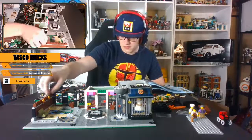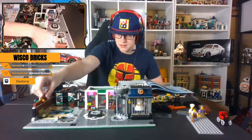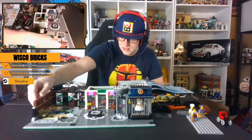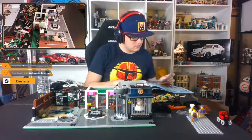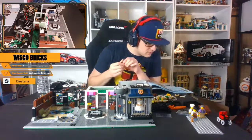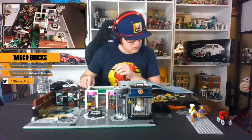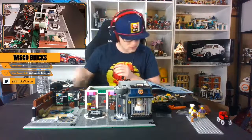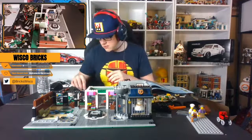Got more of this brown color coming in right here as well. Like I said, not really sure if I enjoy this brown coloring. Just kind of bleh. I get to make like a little table and a little chair. Very cute. Jeez, they really do spread around all the pieces, don't they?